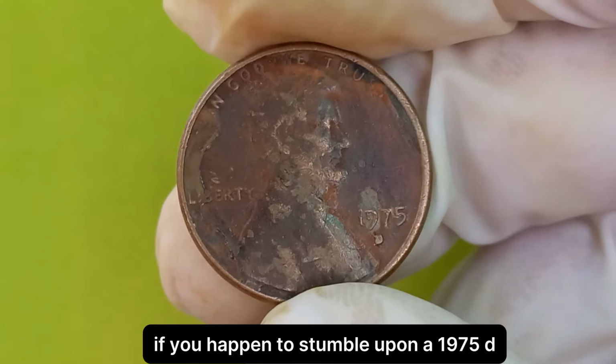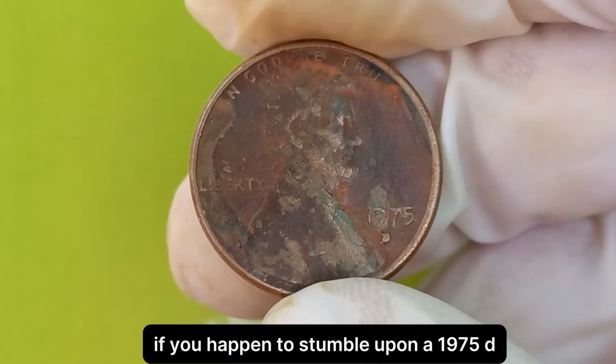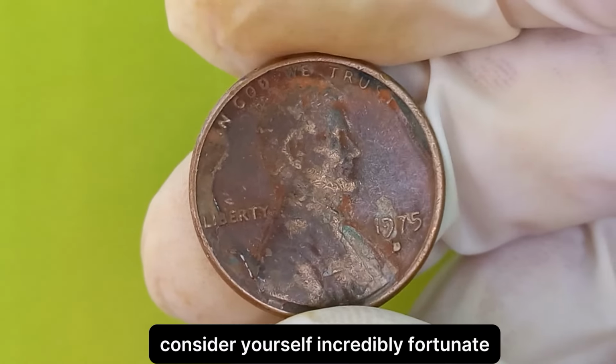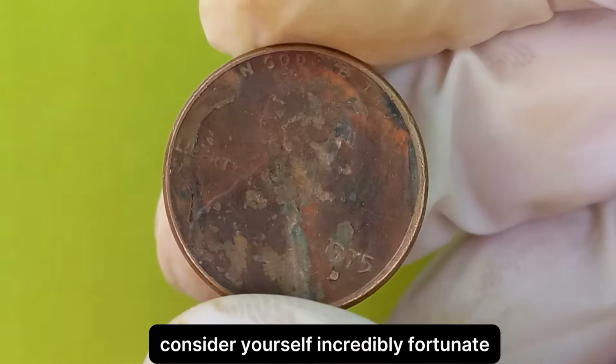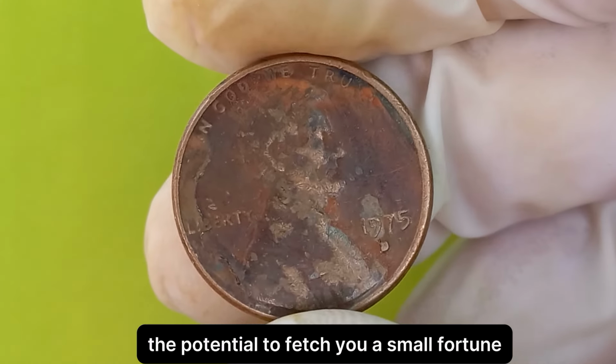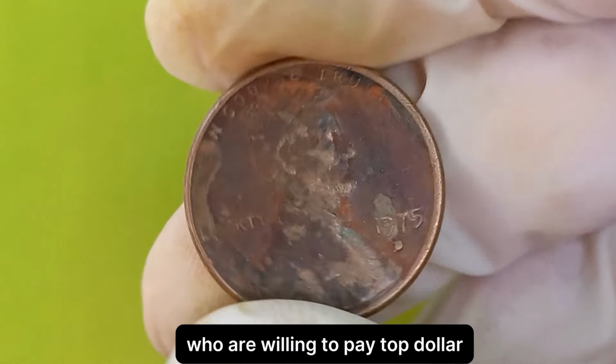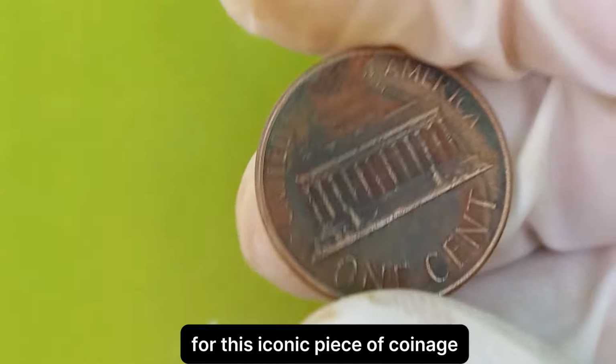So, if you happen to stumble upon a 1975 D Lincoln penny in your collection or while sorting through loose change, consider yourself incredibly fortunate. This humble penny has the potential to fetch you a small fortune at auction or from eager collectors who are willing to pay top dollar for this iconic piece of coinage history.